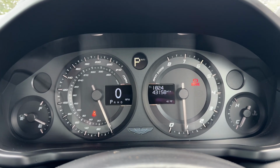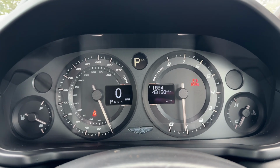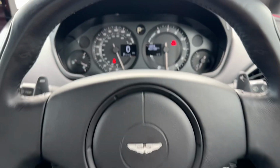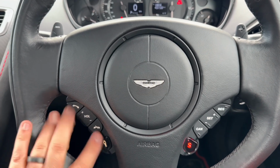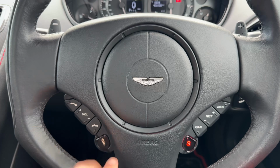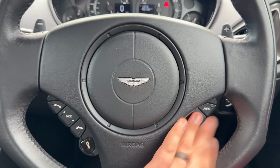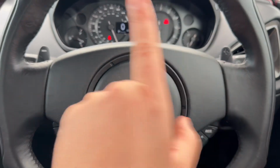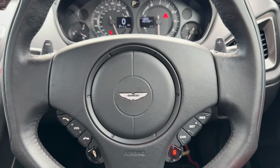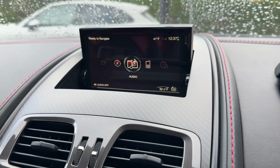Within the rev counter, the total miles for the car are 43,158. If we back out to the steering wheel next, over on the left-hand side, we have our phone controls. We can change the suspension setup. Over on the right-hand side, we can put the car into sport. We've also got our cruise control as well. And behind the steering wheel, the minus and plus paddles that you can change up and down a gear manually with this automatic gearbox. Over into the centre next, we have the main screen.